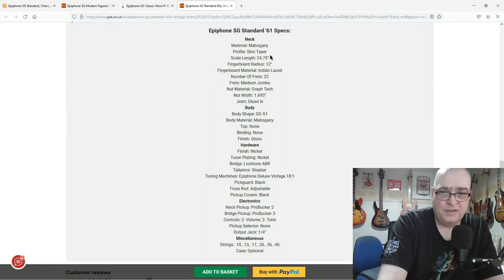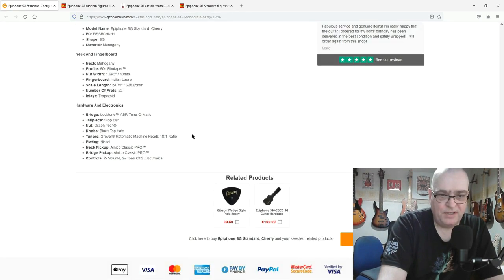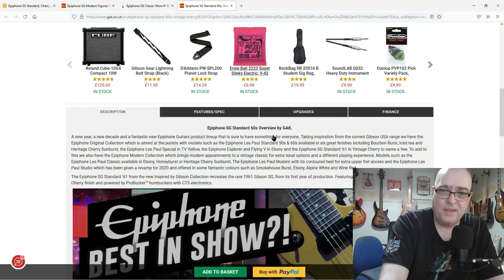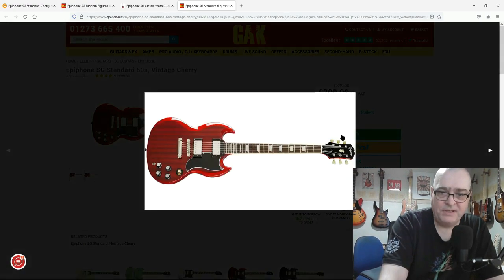So once again, slim taper neck and 22 frets, Graphtec nut, and 18:1 tuners. These are just the Epiphone ones, though, not the Grover machine heads that were on the other one. These are just the Epiphone Deluxe Vintage 18:1s. Again, just plain and simple electronics, no single coil switching or anything like that. Gloss finish, and yeah, out of all of them, this one is $389.